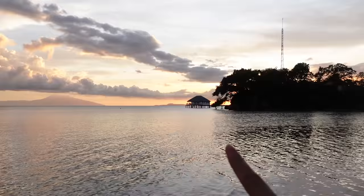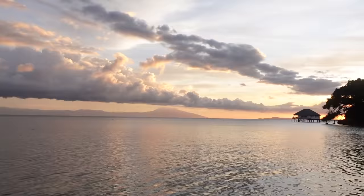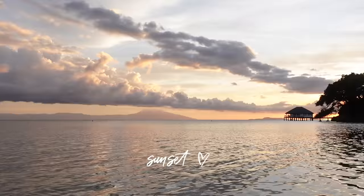That's the accommodation I was telling you guys earlier about. Imagine if you're staying there, you get the view of the sunset. So beautiful. Simple things that we take for granted. We're gonna watch the sunset. That's my mommy. Say hi, Ma.